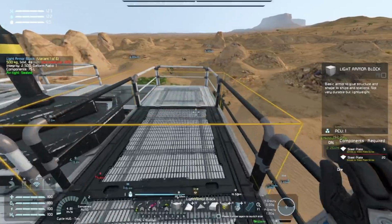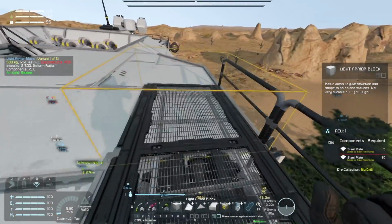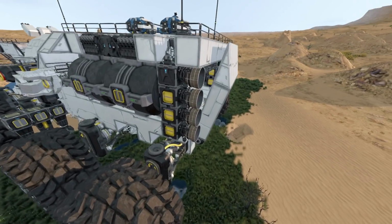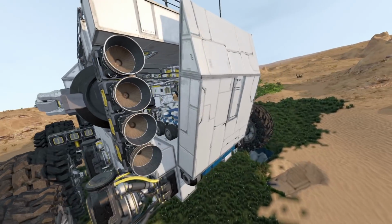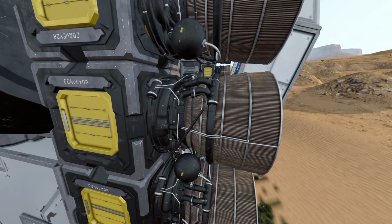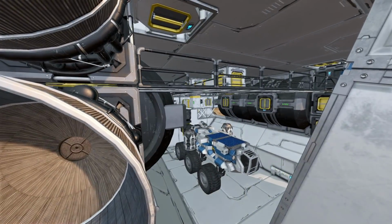We've also changed out the thrusters on here with the new thrusters. So if I pop in the spectator camera, we've got even more thrusters. Got a total of 4 on each side, so we can boost this thing up pretty much any slope. And they are the new industrial thrusters. Beautiful. Absolutely beautiful.